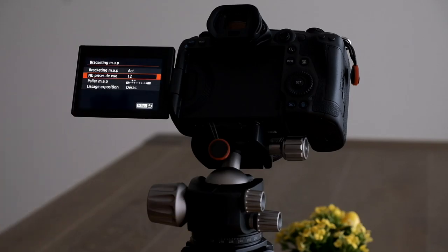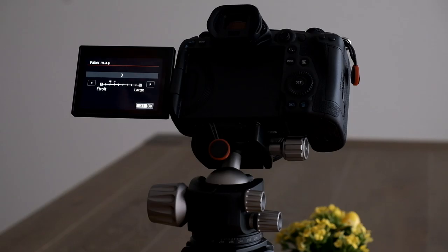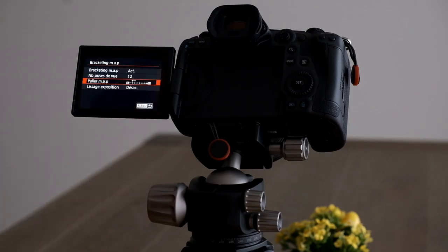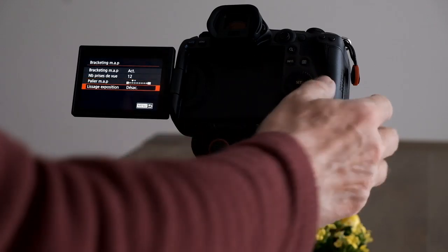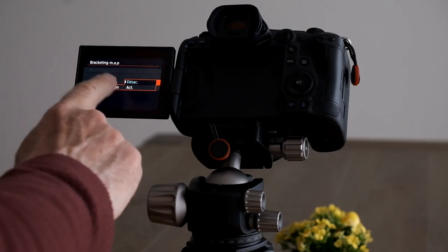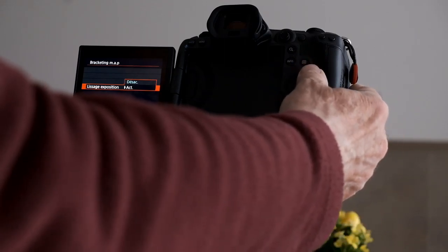And also you have a kind of sensitivity, the focus step, and I'm putting a low number. So for me, it is OK. And yes, I'm going to smooth the exposure, to have something relatively regular from one photo to another, because you will have to stack them later on.